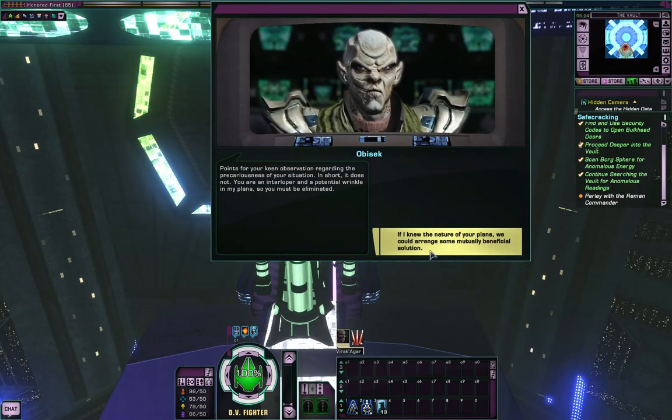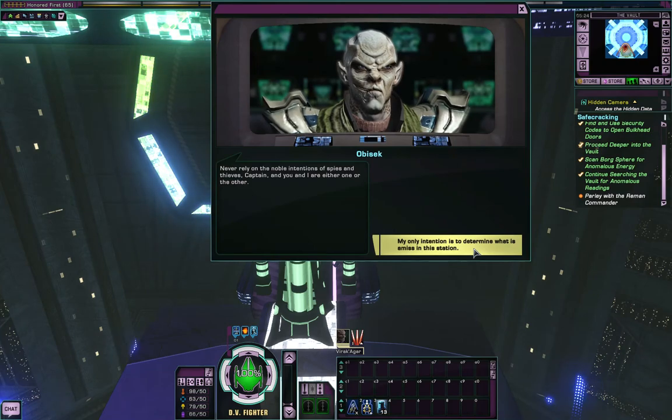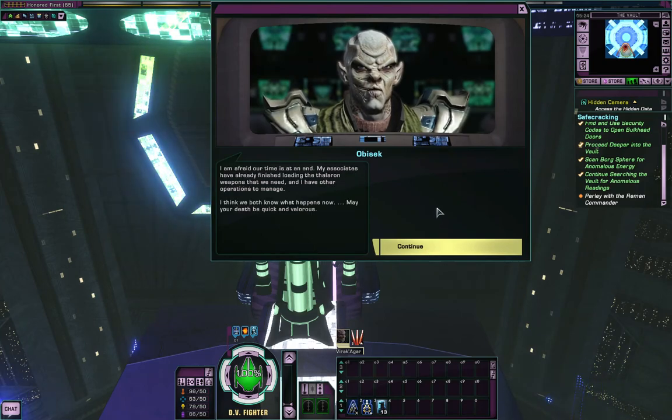If I knew the nature of your plans, we could arrange some mutually beneficial solution. Never rely on the noble intentions of spies and thieves, Captain. And you and I are either one or the other. My only intention is to determine what is amiss in this station. You are suitably informed now, I trust. Sadly for you, one of my ships has already finished loading the Thalaron weapons, so you have become the only loose end in my operation. I despise loose ends. I am afraid our time is at an end. My associates have already finished loading the Thalaron weapons that we need, and I have other operations to manage. I think we both know what happens now. May your death be quick and valorous. Well, thank you for your politeness.